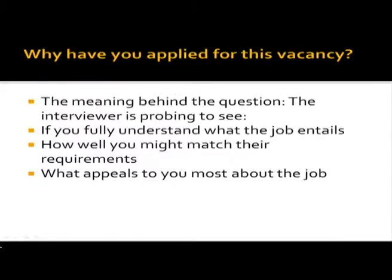Now, the second question is, why have you applied for this vacancy? What is the meaning behind this question? The interviewer is trying to probe whether you understand what the job entails, how well you might match their requirements, and what appeals to you most about the job. So this is what they're really trying to find out.